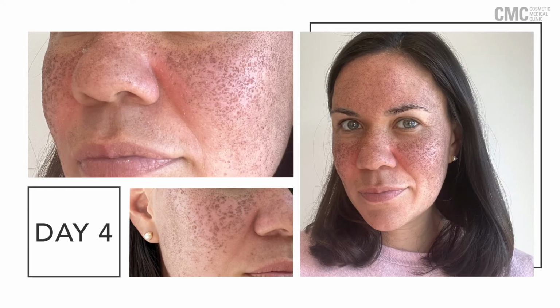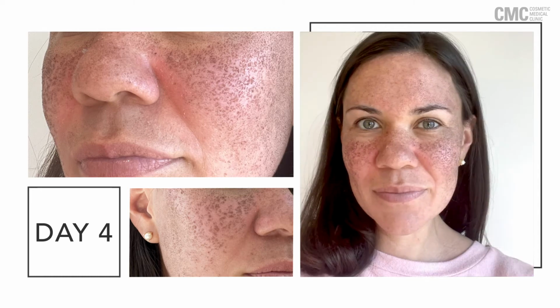It's so tempting to just get a little scrubbing going on and get all that skin off, but I know that's not best for my recovery, so I'm staying strong. And I'm hoping that we've only got about 3 days left of this until it's back to normal.